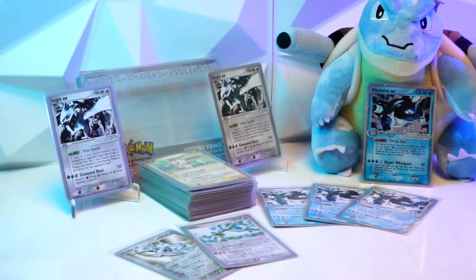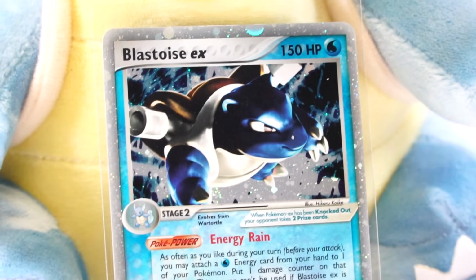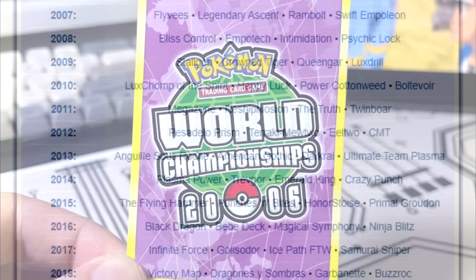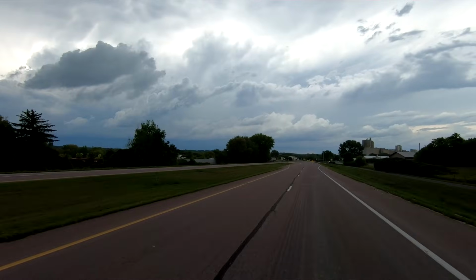Either way, I'm incredibly excited by this find, and I even bought this Blastoise plushie from Punch-Out Gaming in the hopes of getting some cool B-roll shots. More importantly, I'm just thankful for the adventure. This experience took me out of the house and on an across-state motorcycle ride. It inspired me to research and learn more about Pokemon trading card game history. It led me to visit a gaming store I've always wanted to see in person, and it provided me with the memorable experience of trying to dodge a massive thunderstorm on my motorcycle. Maybe it'll make a nice return on my initial investment, but in all honesty, I think it already has.